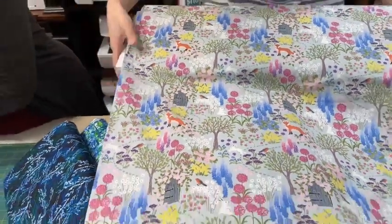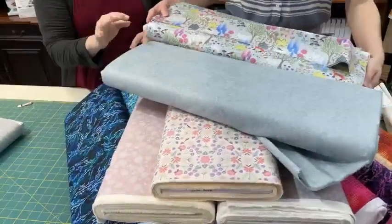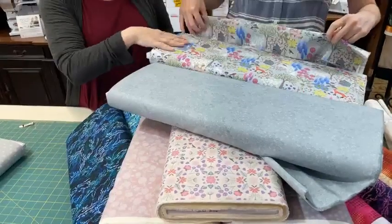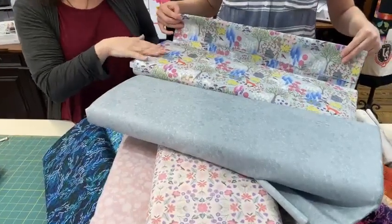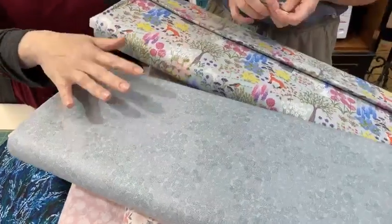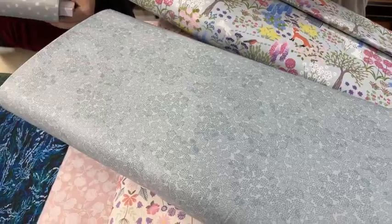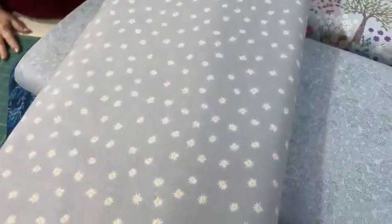But then we decided that we would get some colors to go with this blue. And the background is actually, I would say, a blue-green. So it's got some green in it. And this has got that same kind of tone. And then just to make it a little more fun, we have some daisies for you. Can never go wrong with daisies. Daisies are just so precious.